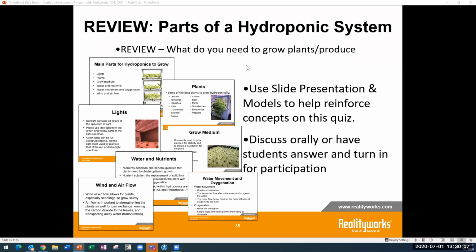So bringing it kind of full circle, it also then talks through all the different pieces of what you need to then be able to grow hydroponically, allowing you to get students to understand the process before they actually go and do the hands-on learning.